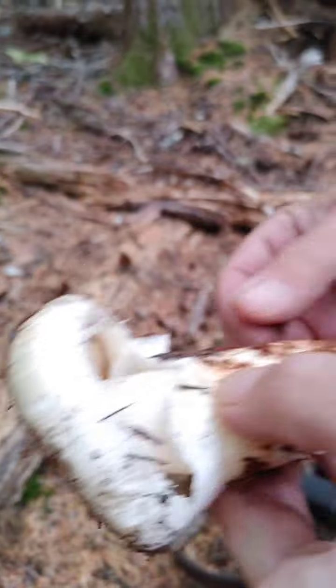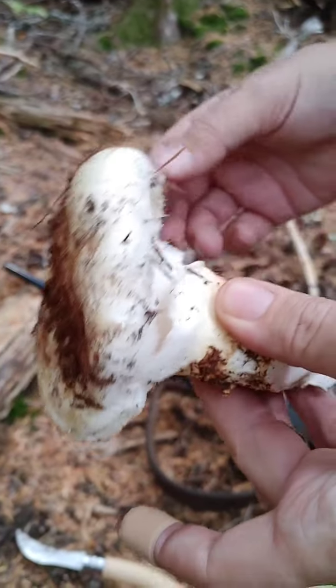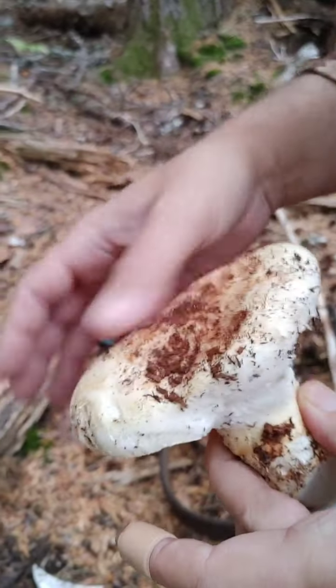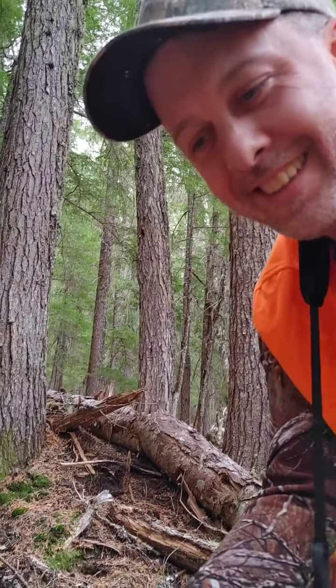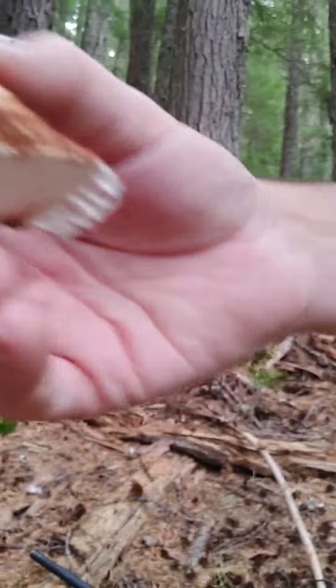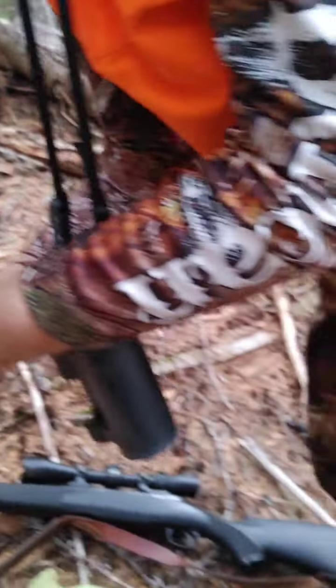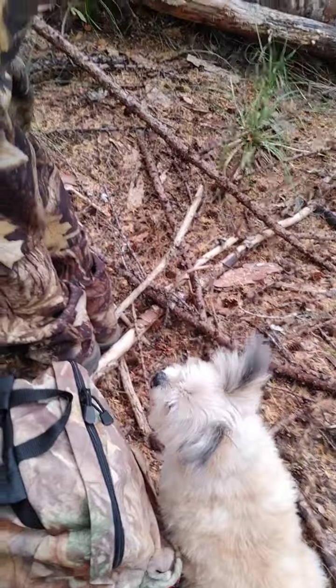Ooh, good one. Very fresh. A good specimen. Yeah. It was almost done. We're kind of worried that we will not find any mushroom because it's really dry. But look, it's a good day. Oh, that's the man. Baby, smell that. That's my favorite mushroom. Yeah, and here's our puppy. He's helping.